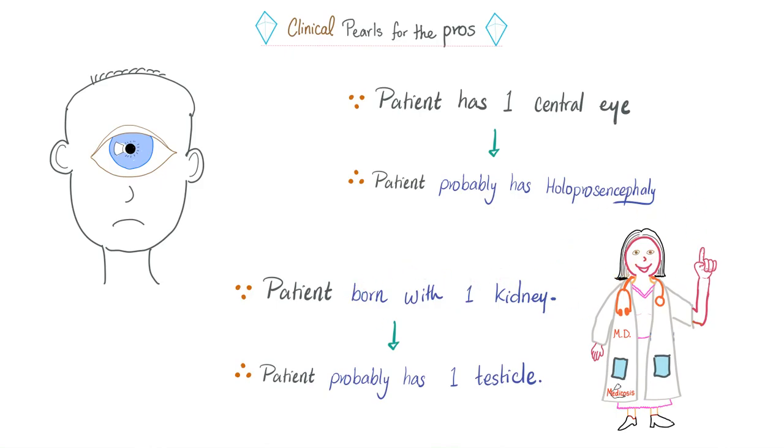A doofus nephrologist will say, oh, I did an MRI on the abdomen and I found one kidney. This is just my job. The testicles are the job of the urologist. I have nothing to do with the testicle. Doofus. That's not a physician. That's a box checker at best.